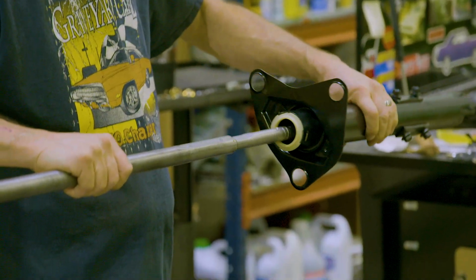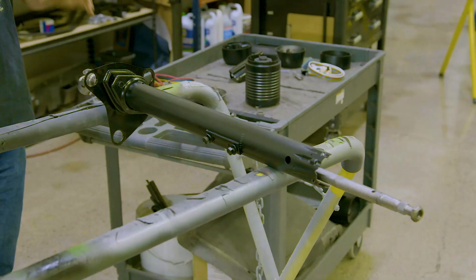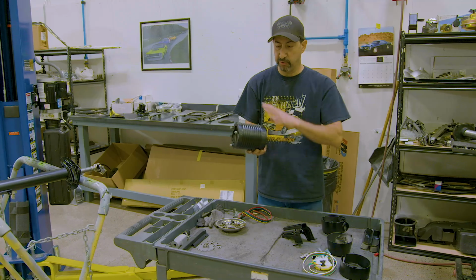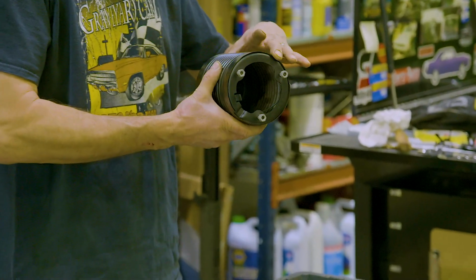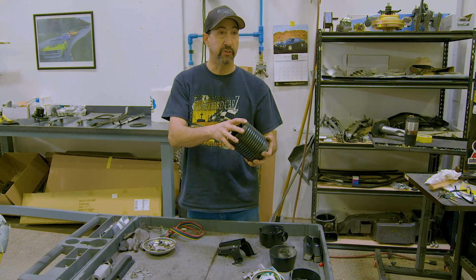We start with the shaft. I'll run the shaft through and get all the pieces on here first, and I'll start building out the front pieces. This is your very end. This is what makes an E-body steering column kind of unique, is this little adapter piece on here. This piece will go on the end of it, then the steering wheel just bolts onto that.